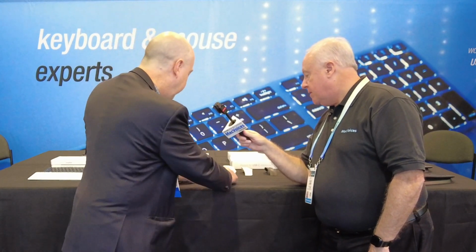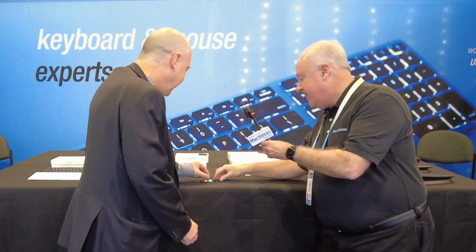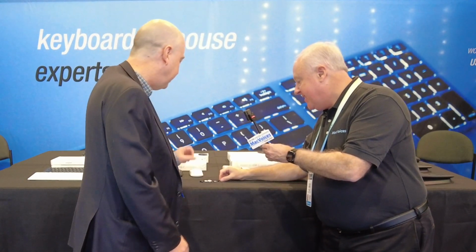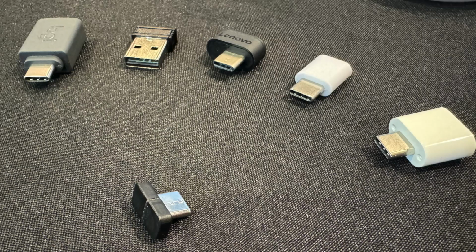So we've invented a patent pending technology that allows you to have a USB-C nano receiver, yet still be small, and here's ours. You can see it is so small, it's even smaller than the USB-A one, and way smaller than the others. That's crazy. So to me, this is the world we want for USB-C adapters, nano receivers, not these big poking out ones.